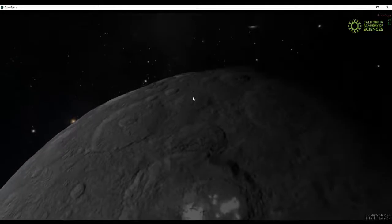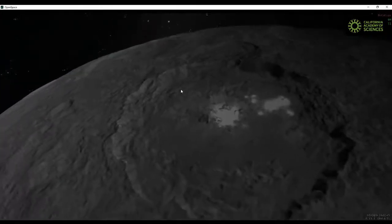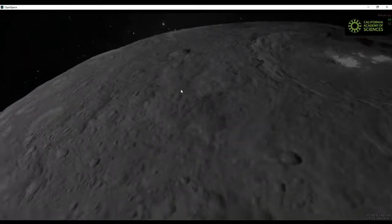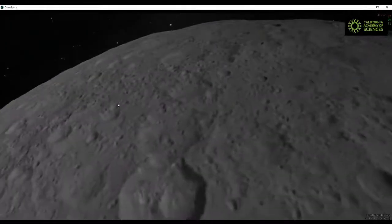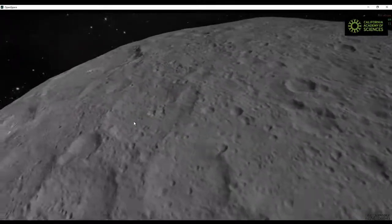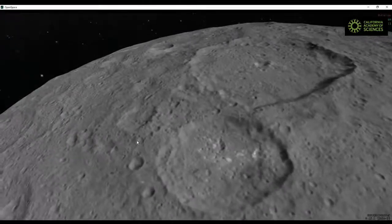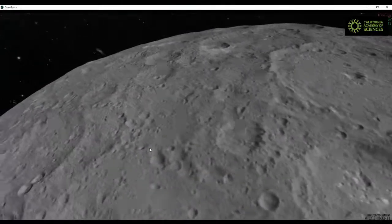Ceres by itself is a weird-looking world. It's got interesting craters. It's not really round. If you look at it, some of its mountains and peaks are just too tall. They extend up way beyond where they would if this was an Earth-sized object. They're able to do that because this is a relatively low-density object. Water is not dense compared to metals.